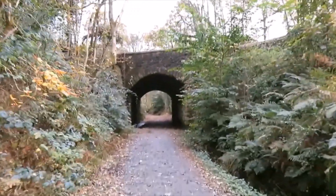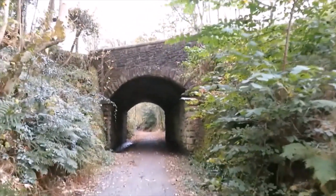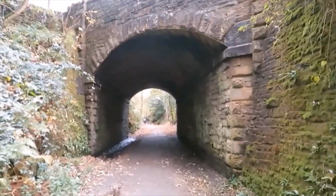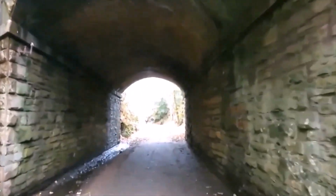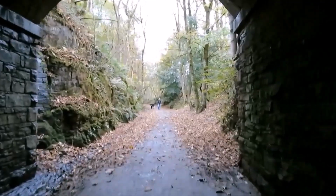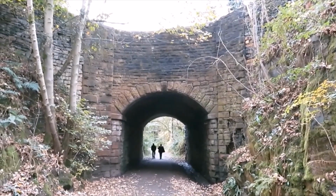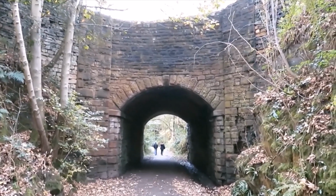This bridge carries Wall Hill Road over the line. Another nicely constructed bridge, and again it's on a skew. Lots of these are on a skew. And this is the bridge in its full glory from the other side. So that's the one that carries Wall Hill Road over the railway.